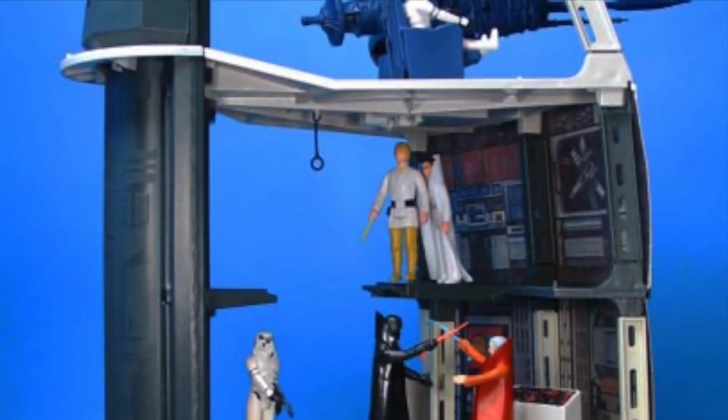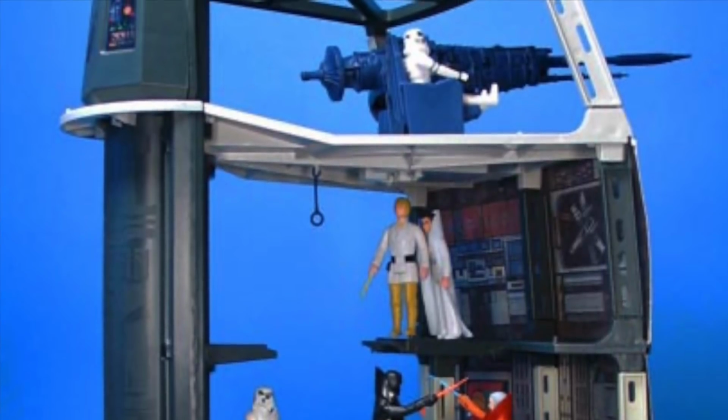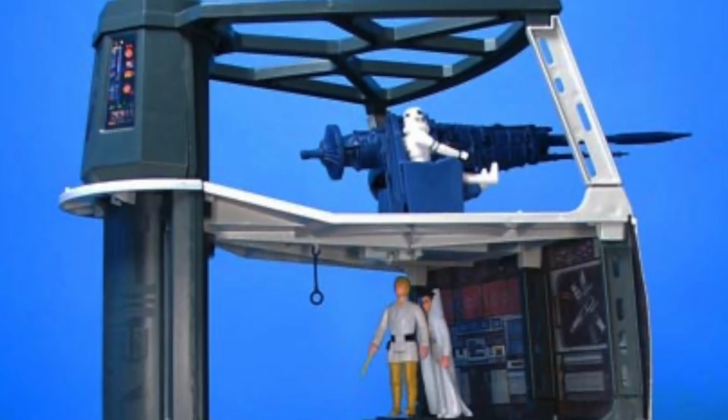If closed, you could use a little rope to have your heroes swing over the bridge. But be careful, if they fall, they'll land right in the door that leads to the trash compactor. On the top floor was a chair to sit your figures. Attached to that chair was a huge cannon.